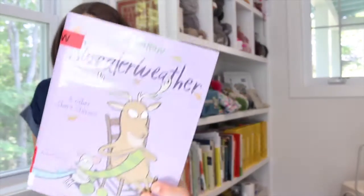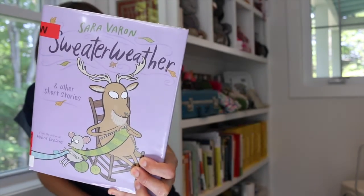I was at the library walking by the comics section, which I don't read comics, and I saw this book called Sweater Weather. And I knew I had to pick it up.